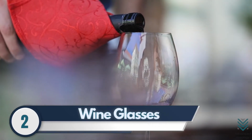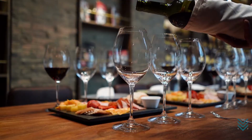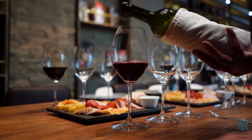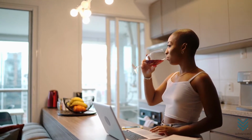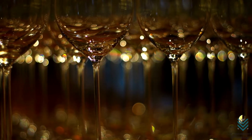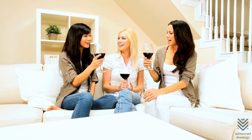2. Wine glasses. You can purchase one set of stemware for everyday use and another more expensive, fancier set to be used only during special occasions. Regularly using the cheaper glassware is practical, while having a nicer collection that brings out your wine or liquor's flavors is less important but necessary at times, like when you have company over.